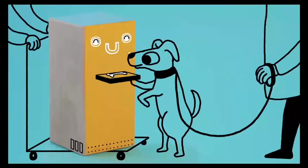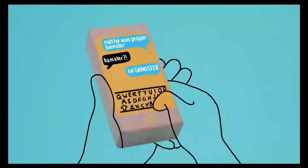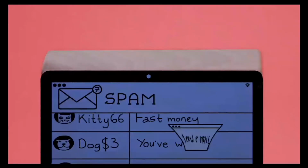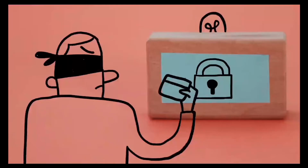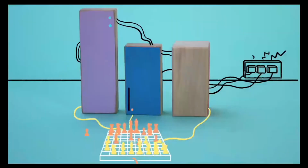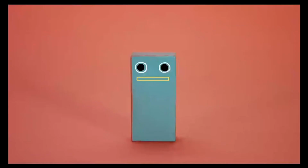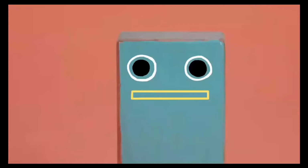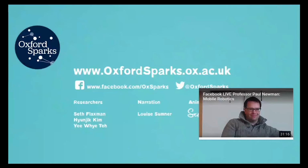Machine learning is already widely applied. It's the technology behind facial recognition, text and speech recognition, spam filters on your inbox, online shopping or viewing recommendations, credit card fraud detection, and so much more. At the University of Oxford, machine learning researchers are combining statistics and computer science to build algorithms that can solve more complex problems more efficiently, using less computing power. From medical diagnoses to social media, the potential of machine learning to transform our world is truly mind-blowing. To find out more about machine learning, visit oxfordsparks.ox.ac.uk, follow us on Twitter, and find us on Facebook.